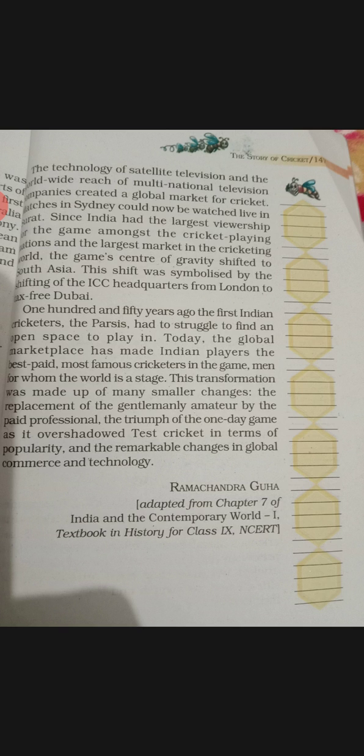So cricket: how it started, what its journey was, when the first club was established, what the rules were earlier, how the third stump came into existence. We covered everything about cricket in this lesson.